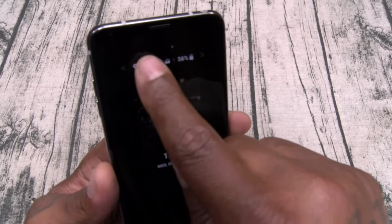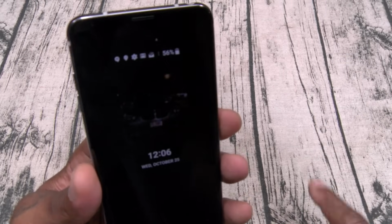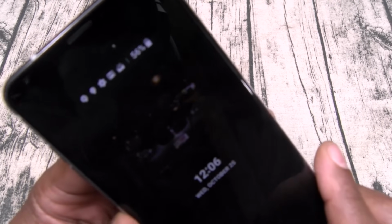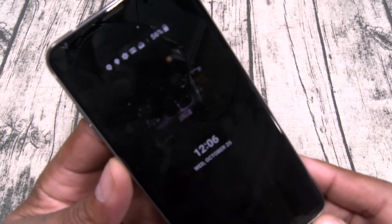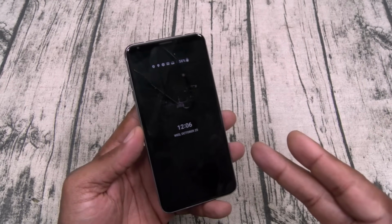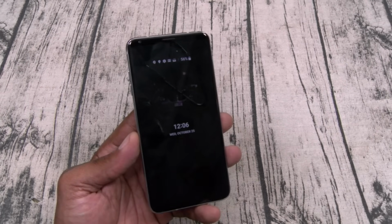But speaking of always on display, so one swipe over, there's your toggles. The next swipe, now I'm gonna try not to look at the phone. You see I got my YouTube notifications, Gmail, Google Talk. You got your battery percentage, everything right on your always on display. Now what separates this always on display from the Samsung version is you have the option to make this brighter.